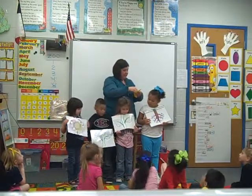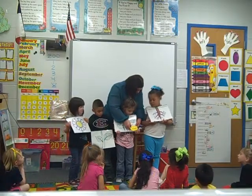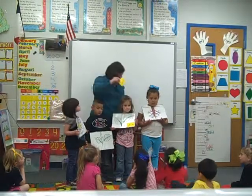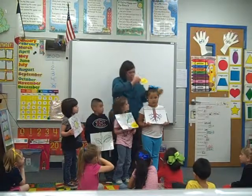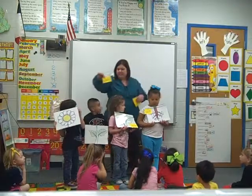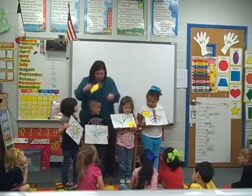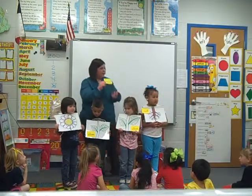Allie is holding a stem right here. I have another word, root. Kaylee. Good. Kaylee is holding a root. Okay? Who's holding a stem? Okay, right here, friend. Perfect. You have the word stem, and who is this?